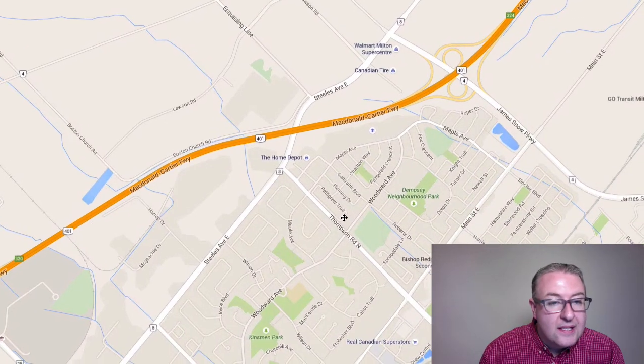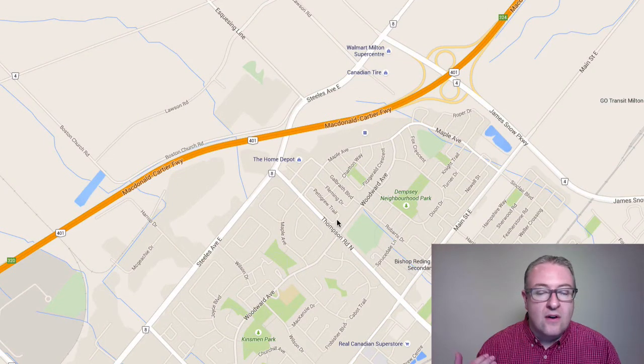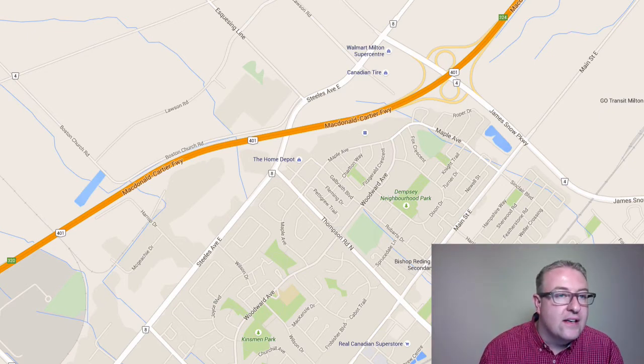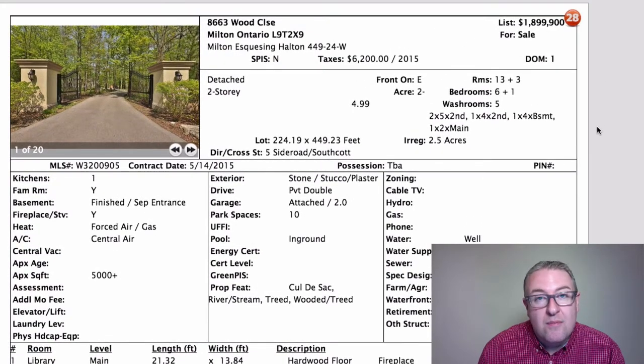But you are really close to town, and so having a rural property, having 2.5 acres where you could be into the largest or one of the fastest growing communities in Canada and in the world, I just think there's so much future value there. And I think with a great looking home, I don't know. I mean, I like it at 1.9.